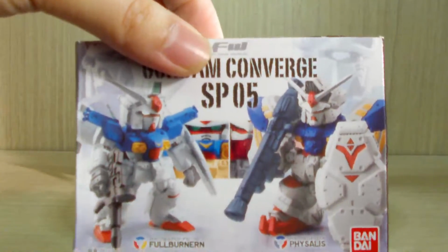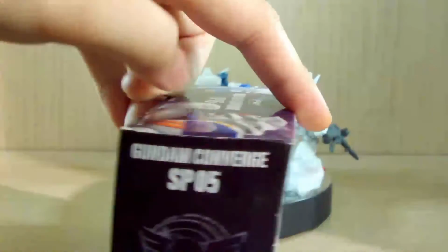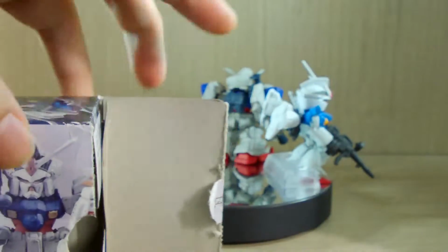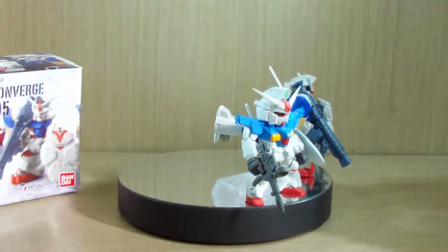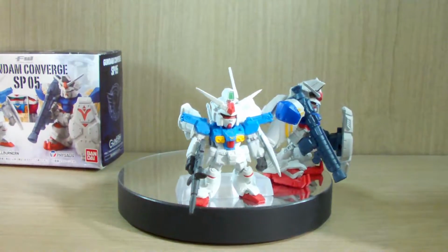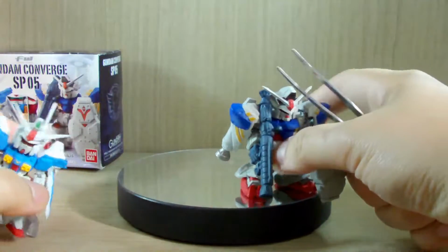Okay, here's the box. As you can see, the SP05. Got both versions. Back of the box. Now I believe this one, since it was already open, did not have the gum in it. So let's get these two down.